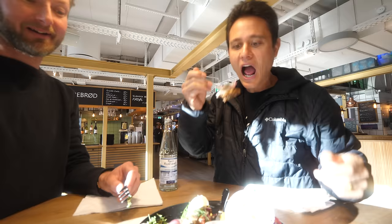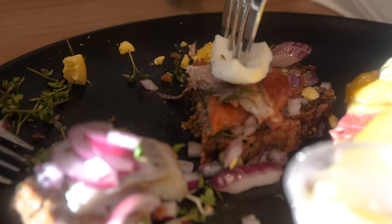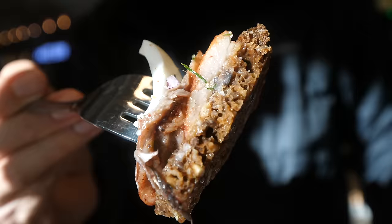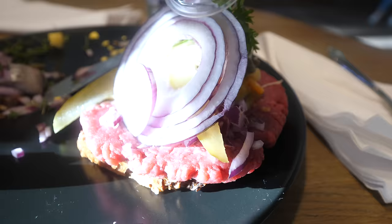Good? Really good. The herring, yeah, it's kind of like pickled, kind of briny, kind of sweet and sour. Then with the rye bread that just crumbles, the crunch of the red onions and the pickled capers as well. Oh yeah, it kind of has almost a nutmeggy taste to it, Mark. Oh nice.